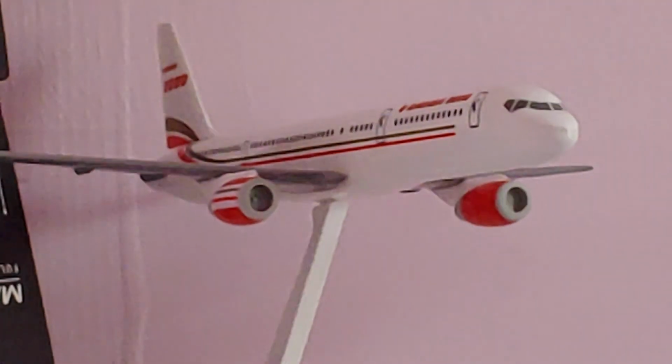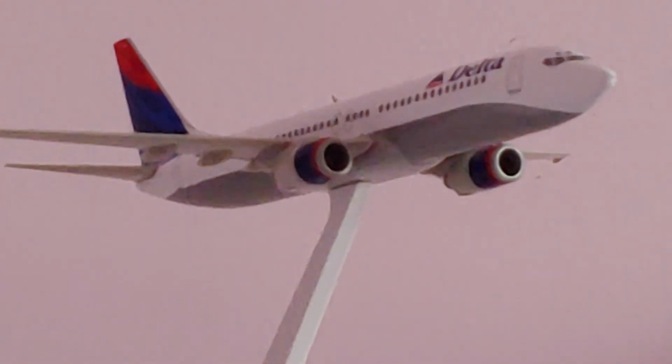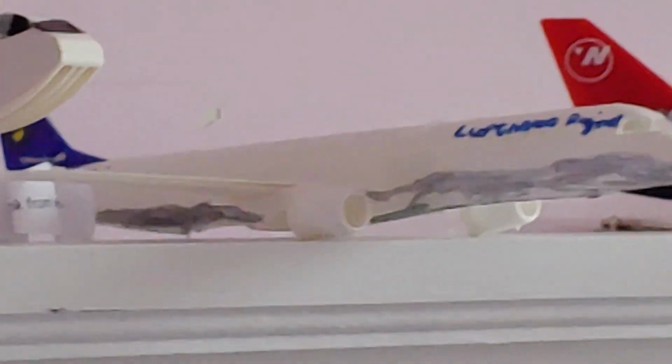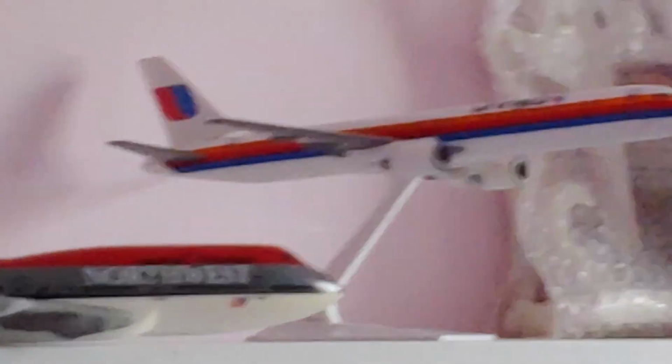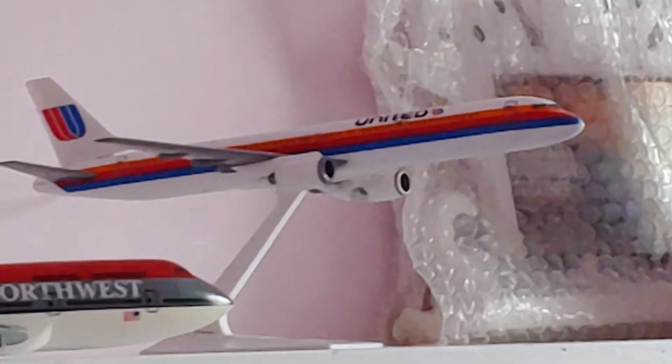Alright, now we are over here. Here is a Canada 3000 757, Delta 737-800 in the Wavy Gravy livery, which is not even custom. Delta 787 Dreamliner, Lufthansa ERJ-195, also known as Lufthansa Original, Northwest 747, and a United 757.